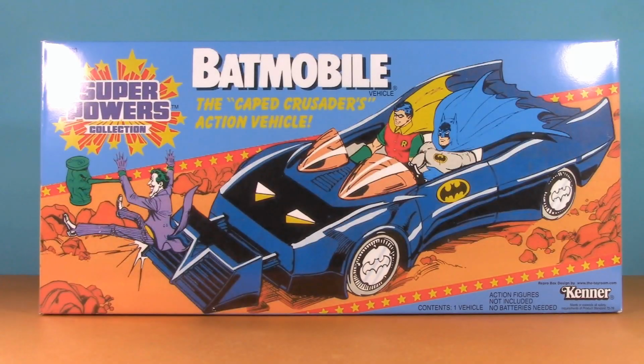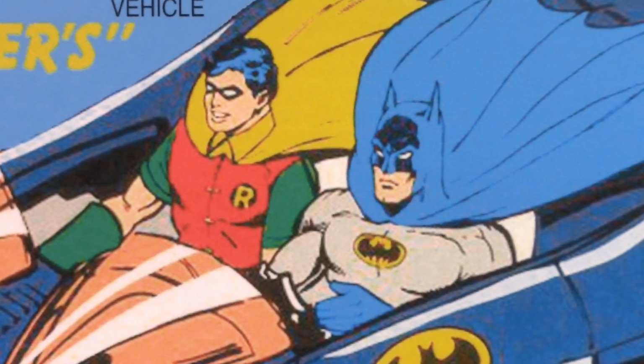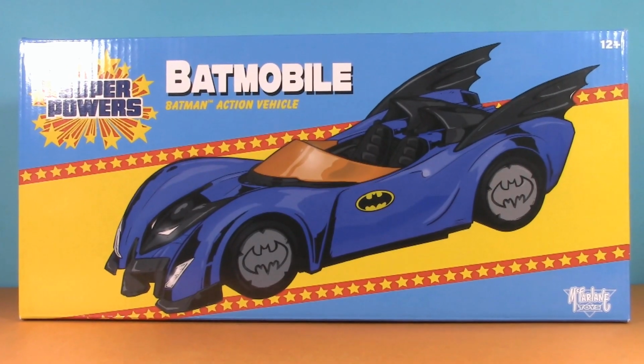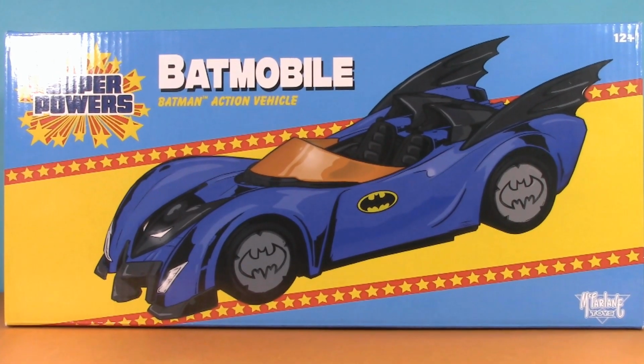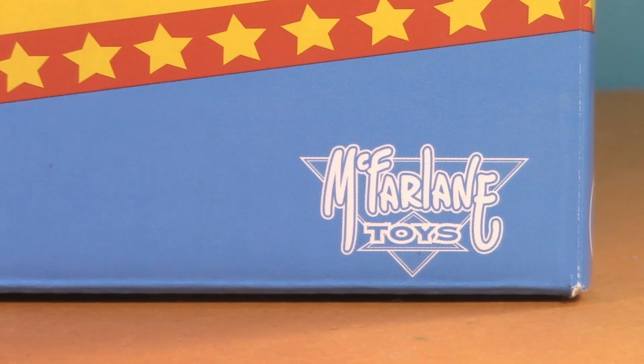The original box is more of an action shot. Batman and Robin are in their seats with their capes flapping in the breeze, with Joker having his bottom battering rammed. The new box has a very similar aesthetic, but just has artwork of the car itself. The original has the Kenner logo in the corner. The new one has the McFarlane Toys logo, but it's actually the classic 90s one.